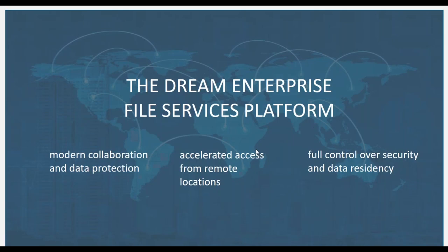So really, the dream Enterprise File Services Platform is one that provides our users with modern tools for collaboration. It reduces the time it takes to perform disaster recovery or become productive again after an incident has occurred. It's really ubiquitous and provides file access from anywhere around the world. So it doesn't matter if I'm flying or I'm working out of an office in Florida or I want to collaborate with a person in Hong Kong, I can do that through that same system from any location around the world.